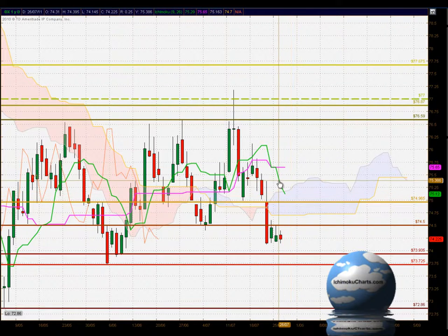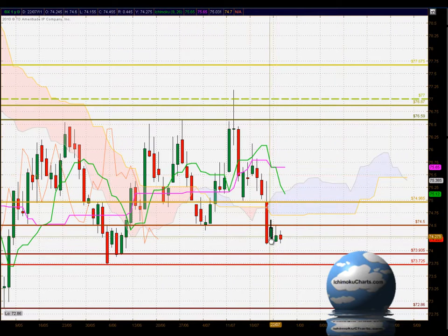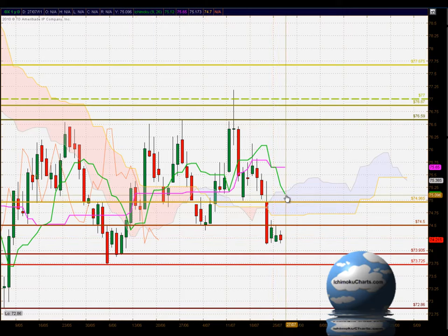The Tenkan-sen is pointing down fairly sharply, and that's reflecting the strong downside momentum that we've seen in this market over the previous few days. There is a little bit of lag here, so this loss of momentum to the downside hasn't been reflected in the Tenkan-sen at the moment.